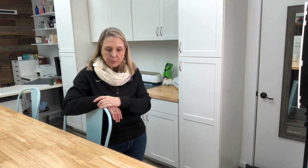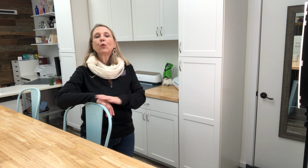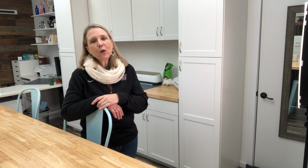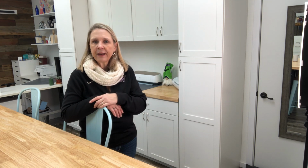Now, as I was deciding on how to do the cabinets on this wall, I really wanted to make sure I had storage and that everything could kind of be at my fingertips. So I already had the upper cabinets in my old craft room. So I decided to look at what I wanted to do based around what cabinets I had, but I also wanted to determine what I was going to store in this area.